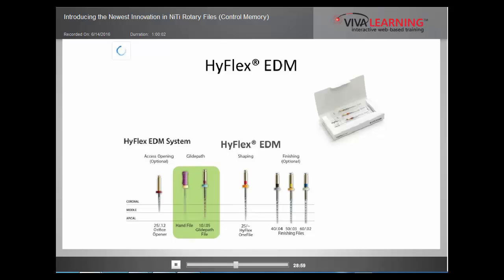If you have hand filed to a 15 and you've gone through your glide path, this guy is going to go to length. It's in a pecking motion, so advance a millimeter, withdraw, advance a millimeter, withdraw. And every time you take it out, please wipe the flutes, inspect the file, and then reinsert the file back into the canal.